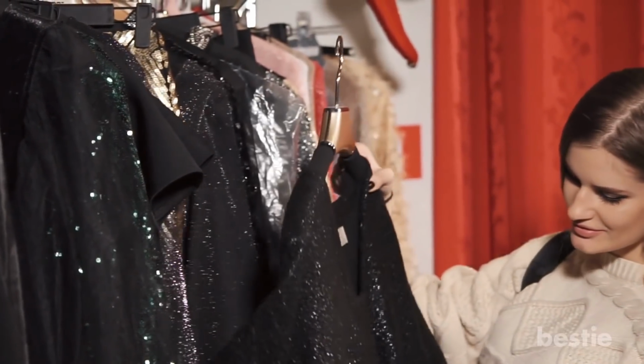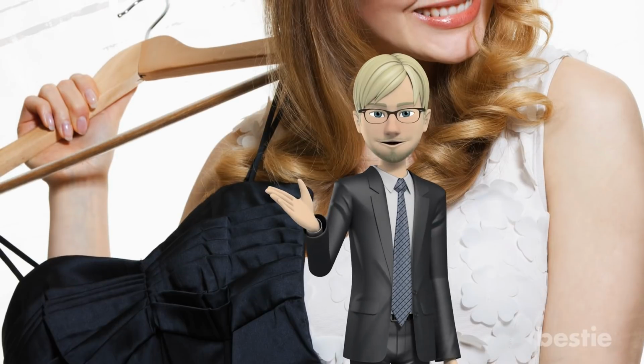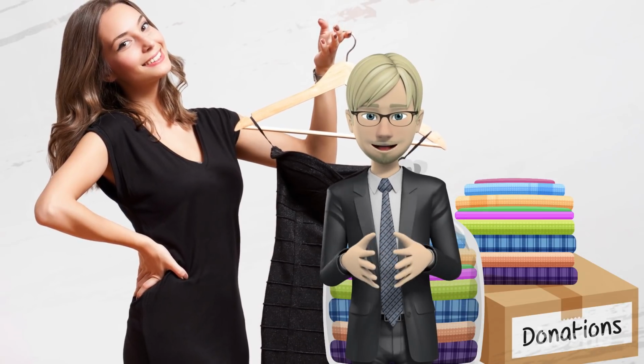It's time you give them all the necessary attention. Remember the little black dress you bought 5 years ago? The one you thought one day would fit you? Let it go. Donate it. Just don't forget to wash them first.